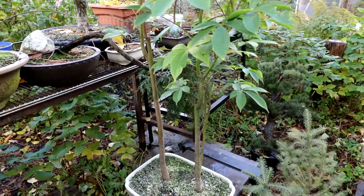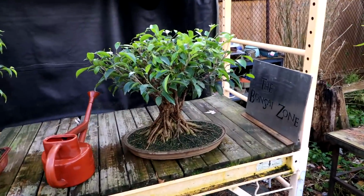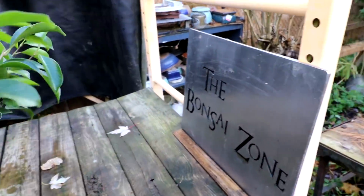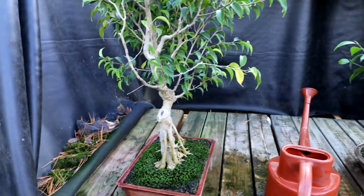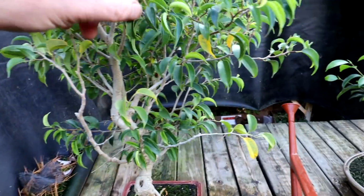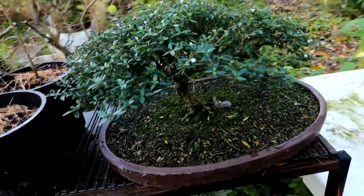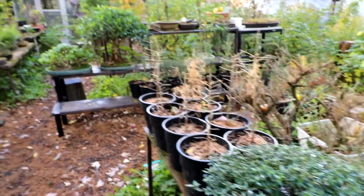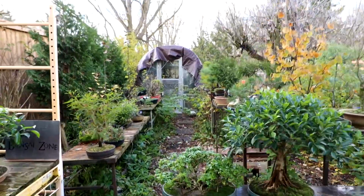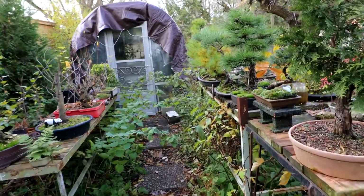My kapok trees, they're doing well so far. My ficus fancy, that's the back of it. There we go, there's the front. Yeah, and my ficus benjamina, starting to lose a few of the older leaves, but doing quite well still. And my sarissa over here, that's the back of it, but it's doing quite well also. So I'll give them a good watering, put them back in the greenhouse for tonight, seal it all up, and hope for the best.